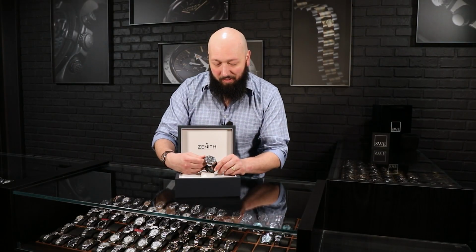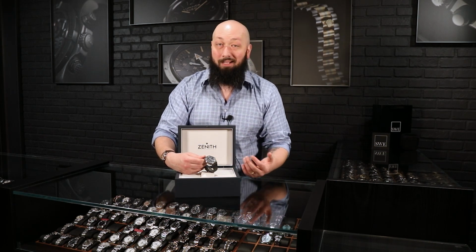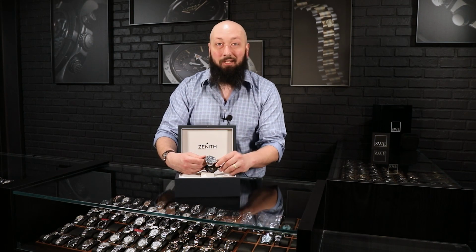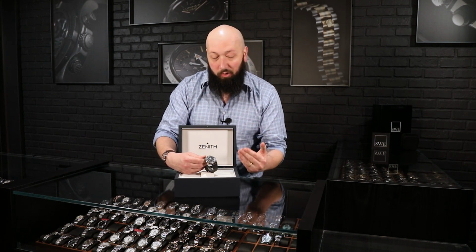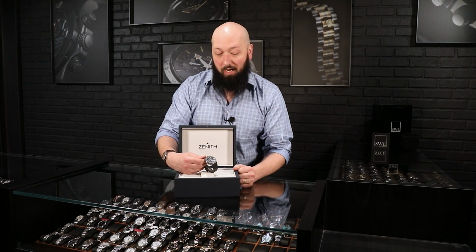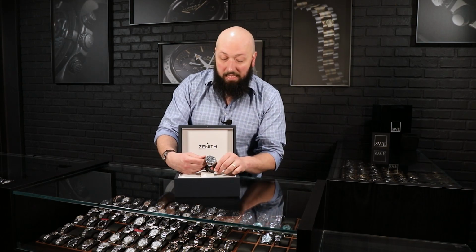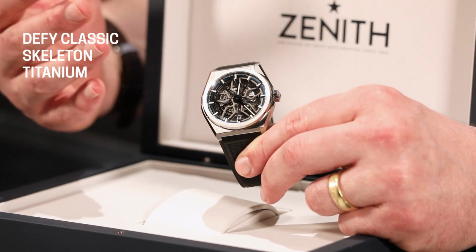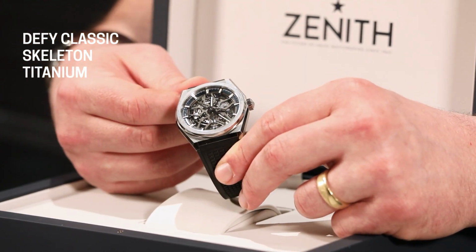Skeleton dials, I am a little bit of a mixed feeling on because they're not super practical. They're not super easy to read, but if you love the mechanics of the watch and really being able to look into the movement every time you look at the watch, it's a great feature. This, I think, is aesthetically one of the most pleasing looking ones I've ever seen. It is pretty balanced in terms of its design.